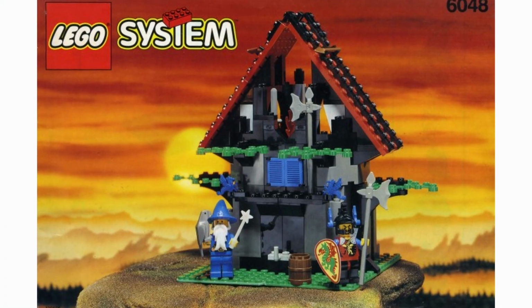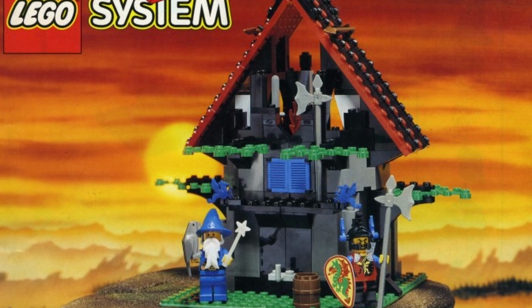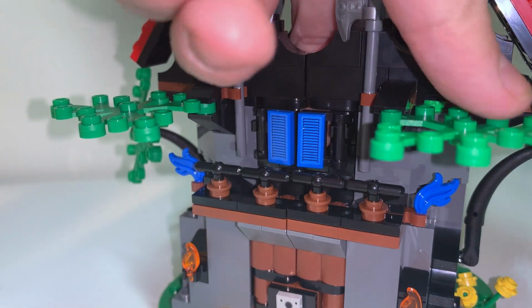In the original they used that really great window piece that I guess has been retired now, so we use this as an alternative. I'm not a fan of this choice personally. Items like windows and doors that are stickers really bother me.